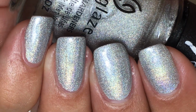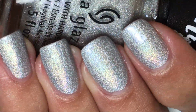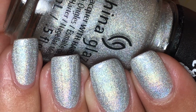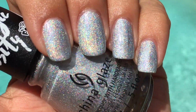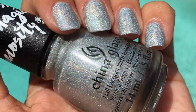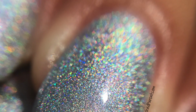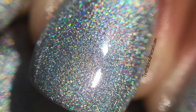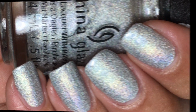Our very first true one coater in the collection. This polish is not only special because it is a holo, but it is a one coater. Outdoors, oh my goodness, this is another one that stopped me in my tracks. Absolutely beautiful, just totally sparkles in the sun with that holo. Oh, this is incredible. If you only get one polish from this collection, it has to be this one.